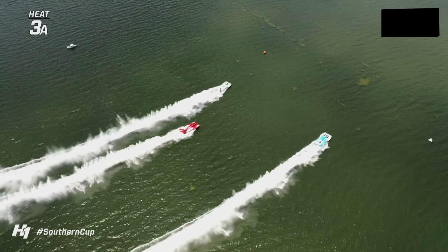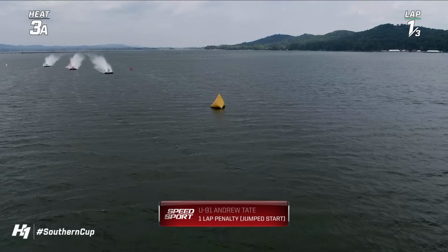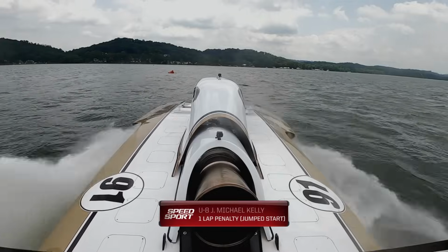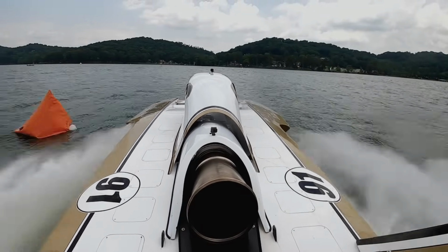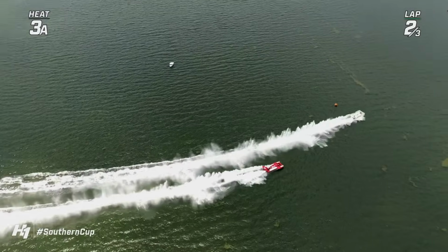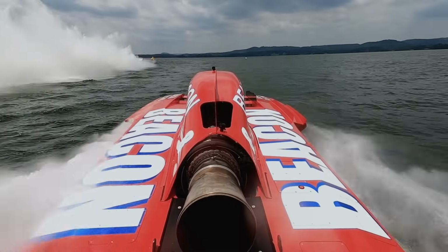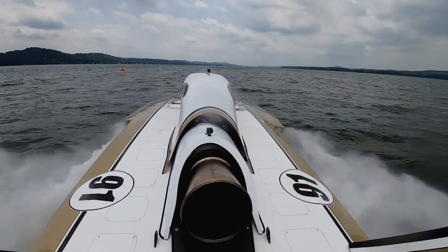The start is under review. All three jumped the gun according to H1 Unlimited. Andrew Tate, your leader, making a 3-boat length advantage over the Beacon Electric. Dylan Runny falling back in third in Miss Home Street. Brad, off the corner, there's Tate. There's Kelly. It is Andrew Tate still trying to hold off J. Michael Kelly. Dylan Runny has fallen back a little bit in the home street. This is going to come down to a Tate-Kelly showdown.